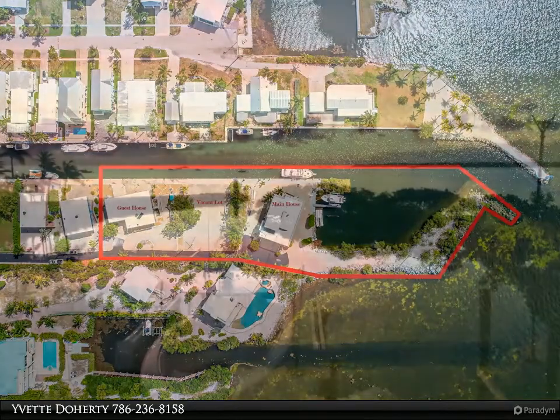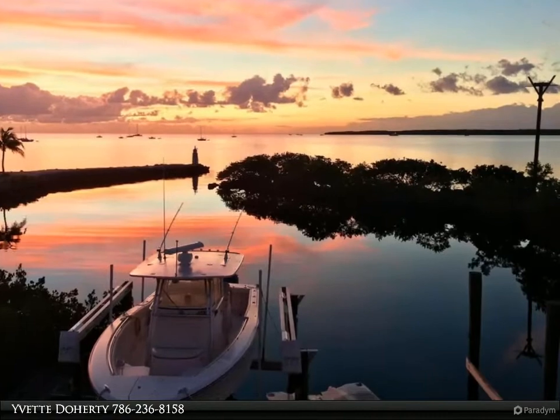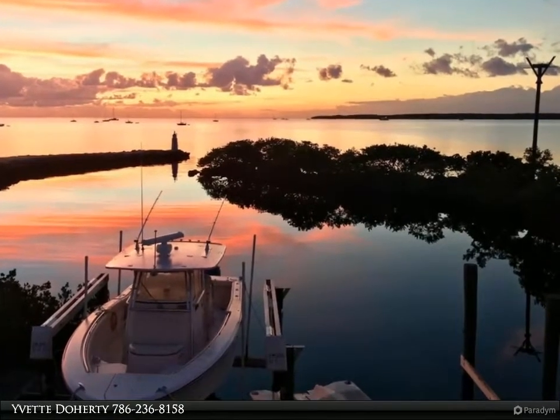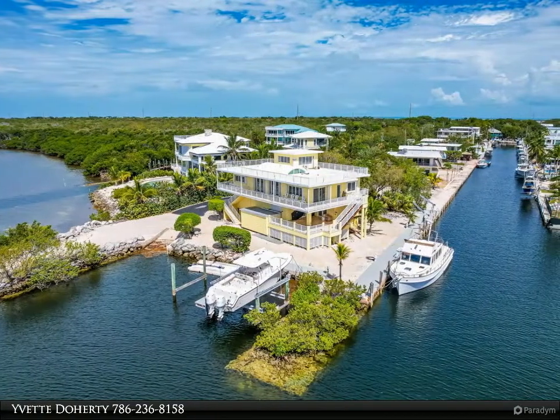One-of-a-kind oceanfront estate with wide-open views. Deep water access, large boat basin with 20k-pound boat lift, 320 feet of protected seawall, overlooking Rodriquez Key.